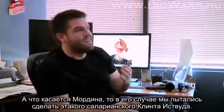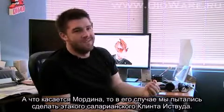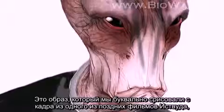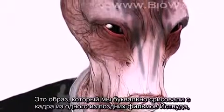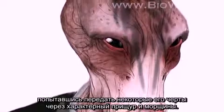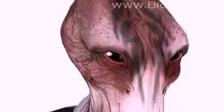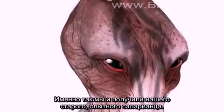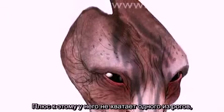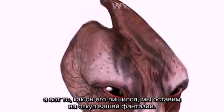So for Morden, the design brief was to say, what would the Clint Eastwood Solarian look like? And this was actually literally taken. We took a shot from one of Clint Eastwood's latest movies and tried to paint some of those features in there, with the intense squint and getting the wrinkles in. And that's how we got our old experienced Solarian out of it. Plus he's missing one of his head horns, and we leave it up to you to figure out how that happens.